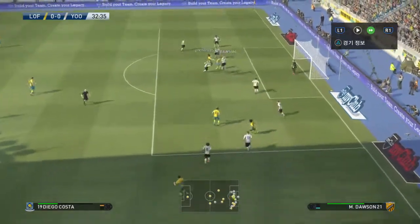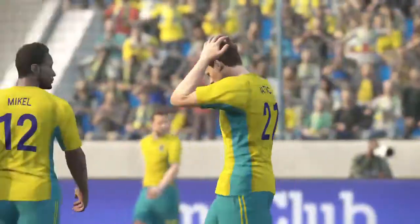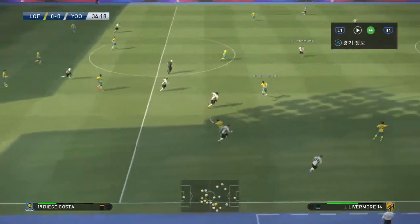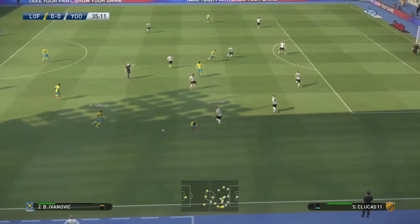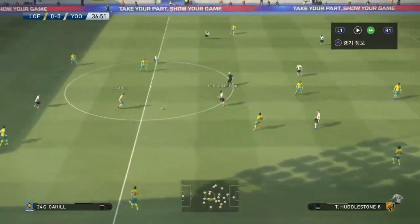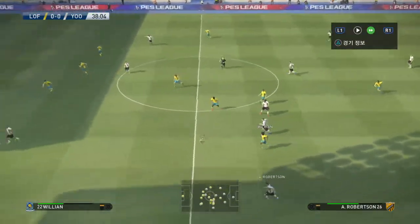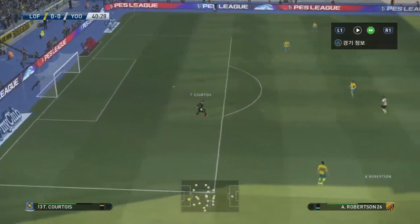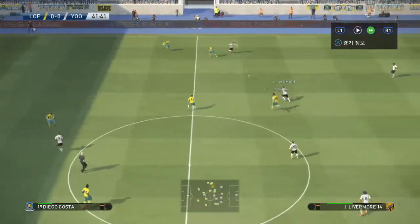Willian. Firmly met. Just too much. Fractions. Well, I think the keeper knows all too well that there was no getting anywhere near that. That's a big escape. Yeah, he's pulled him up for that challenge. Huddleston. Willian gets it back. Livermore.